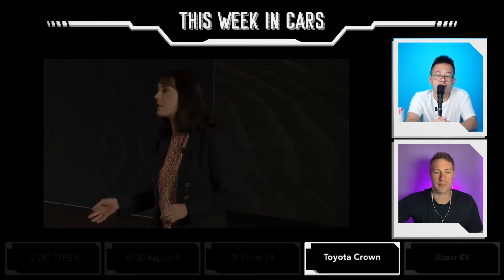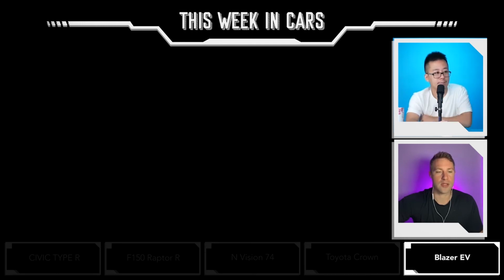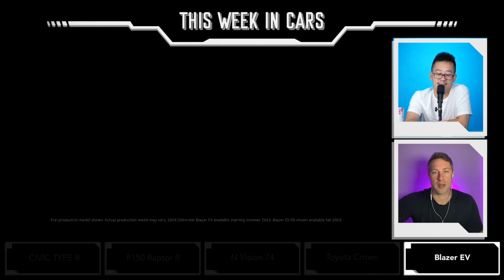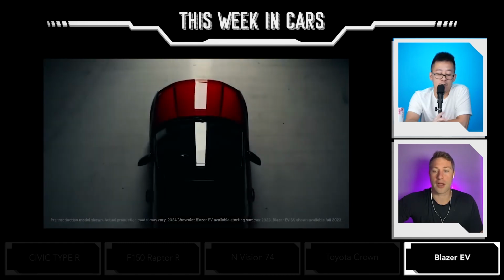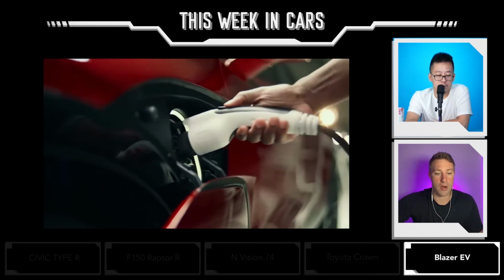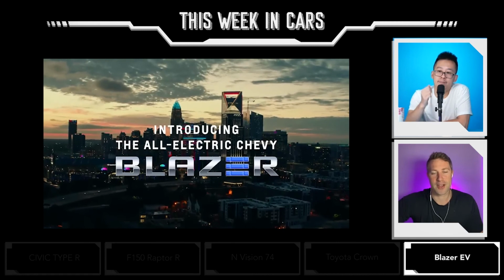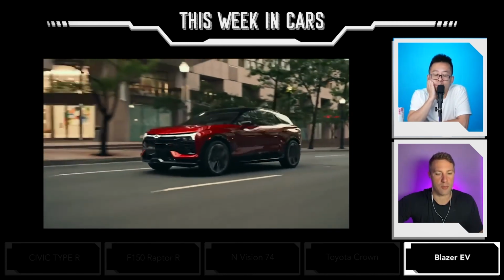Okay, all right. So that next topic. What's the next topic? This is probably going to be my favorite one. Okay. Chevy has announced that in 2024 they're going to be launching a Blazer EV lineup. Yes. So it comes with, get this, a bunch of different powertrain options, a bunch of different modes, and you can also get an SS model. So they're going to go pretty hard with this.